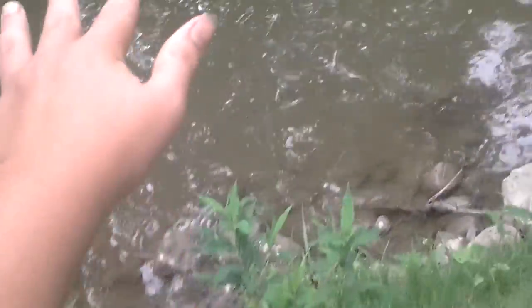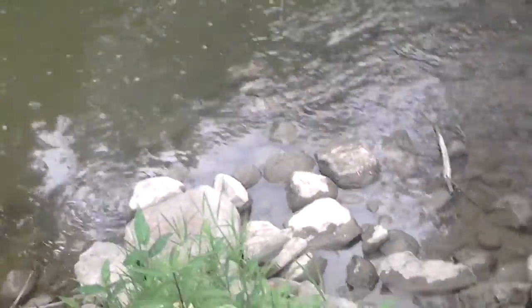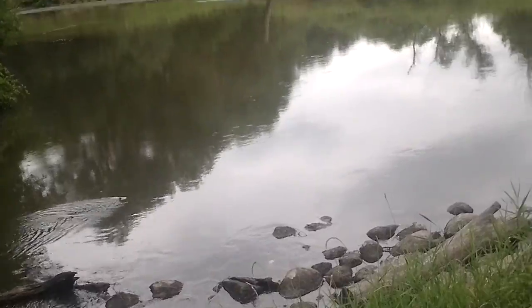There are 30-inch pike just in here, the only reason being it's not a very often fished area for people to take them home and eat them. So they have a chance to get even bigger than they would originally. I see bubbles over there, but I see those bubbles all the time right there, and they don't seem like they're moving anywhere. I think those are just bubbles.